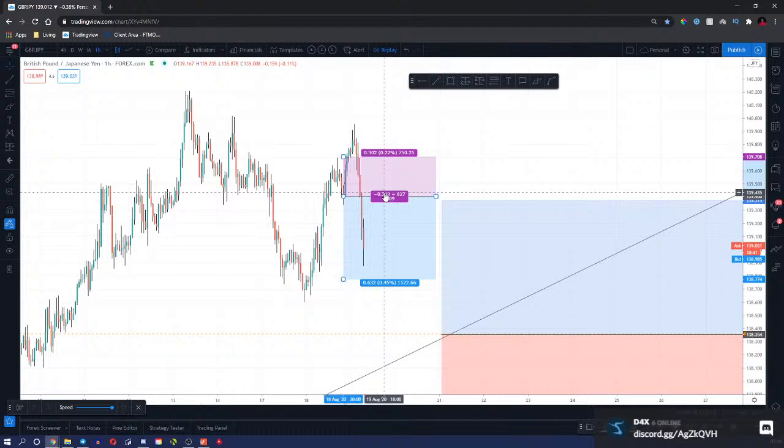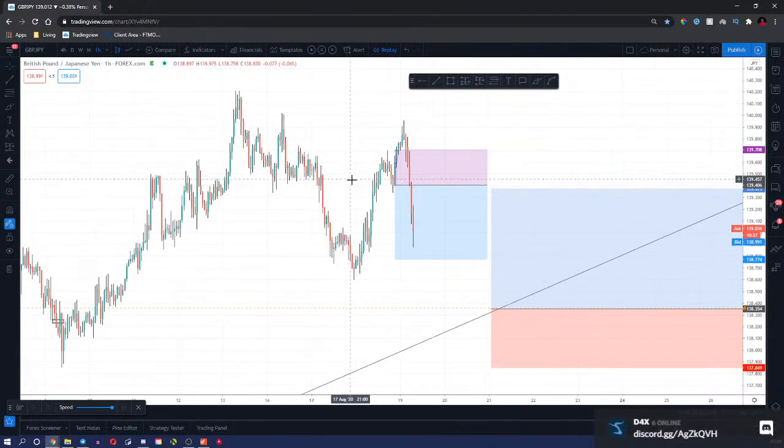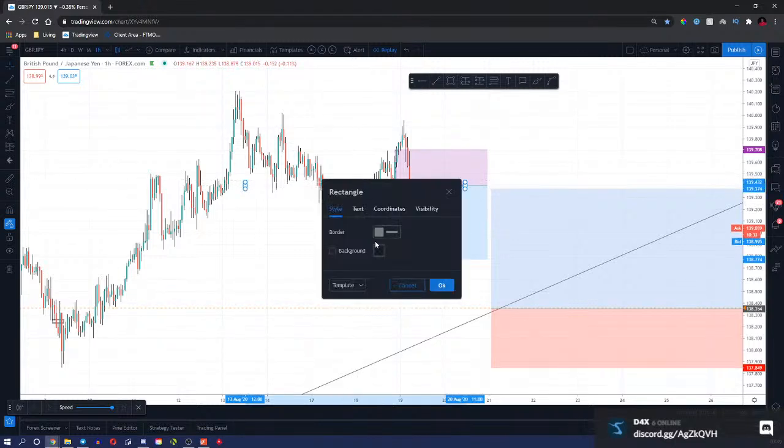GJ. I was really waiting on this sell. I really wanted it, but it never came, at least the way that I wanted it to, so I couldn't take it.